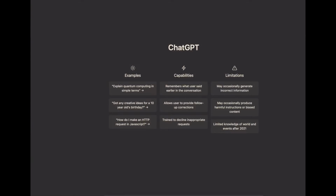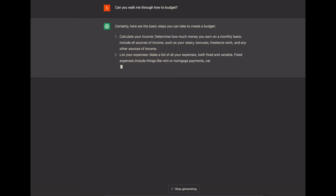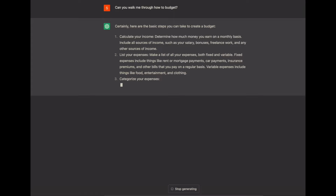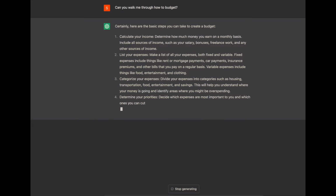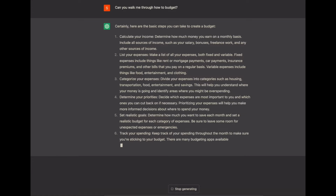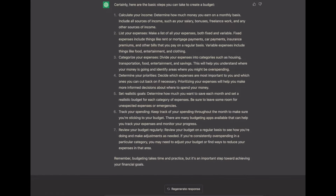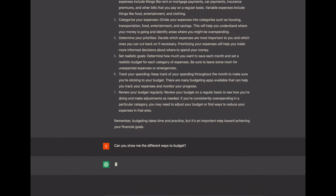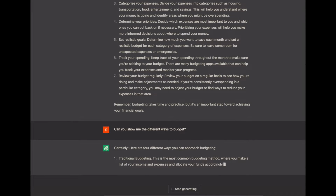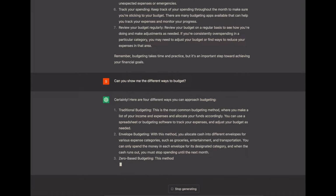First question we're going to ask is, can you walk me through how to budget? And it does provide you some steps on how to create a budget. And it also has a disclaimer that budgeting takes time, it takes practice, and I think it's spot on when it comes to some of the steps for you to start creating a budget. Remember that the better your prompts are or questions are for ChatGPT, the better the answers that you will get.